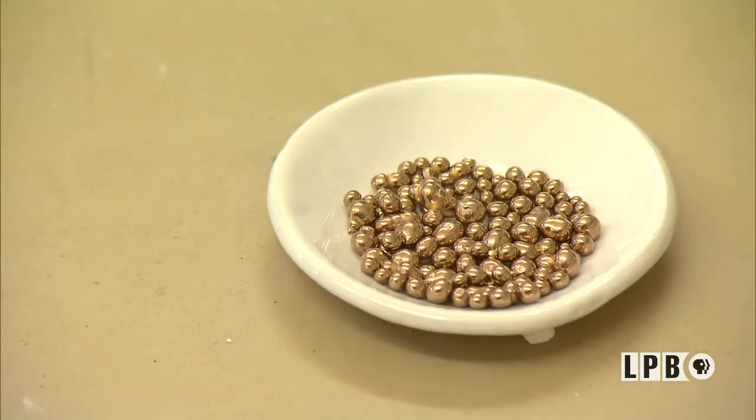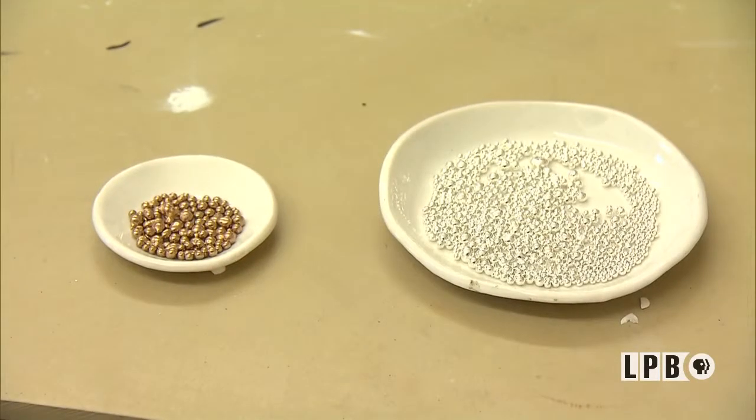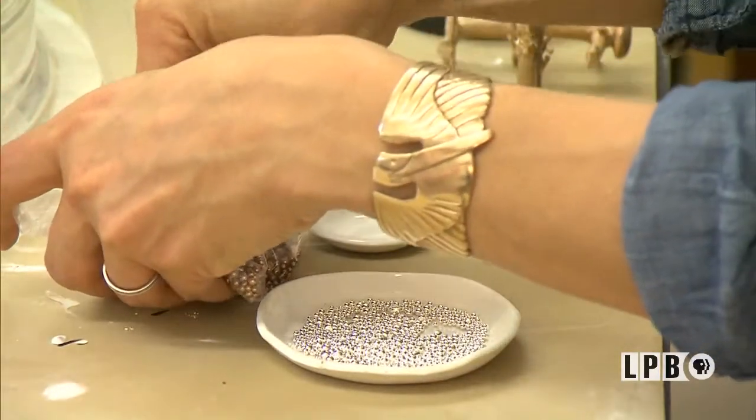It's like a little BB, the silver and bronze and gold. So we've worked in all three metals so far, and it just comes in a little Ziploc bag, and you measure it out to where the specific gravity of the wax and the metal equal each other.